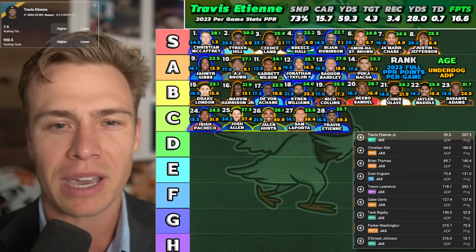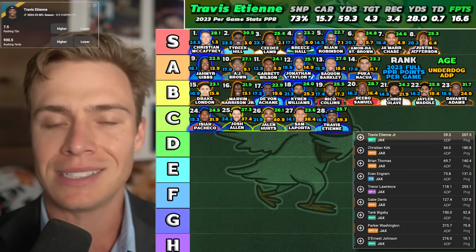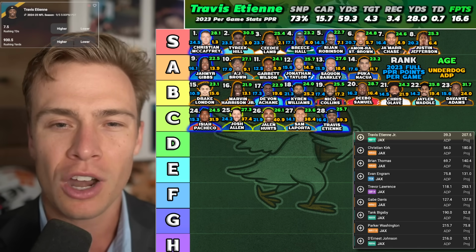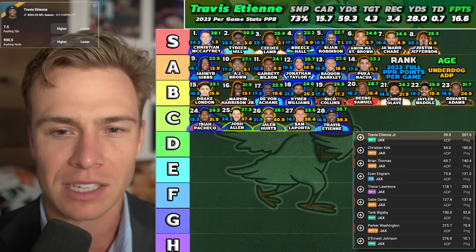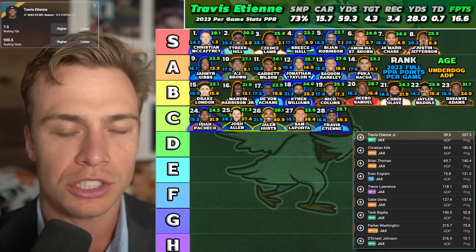Travis Etienne will be our next running back at 28. With Etienne, kind of a boring option. I don't necessarily know if you have an elite level ceiling, but he was a mid running back 1 last year. Not much has changed with this situation. Really, the only thing is this coaching staff has come out and said that Tank Bigsby potentially gets a little bit of involvement in the short yardage area.